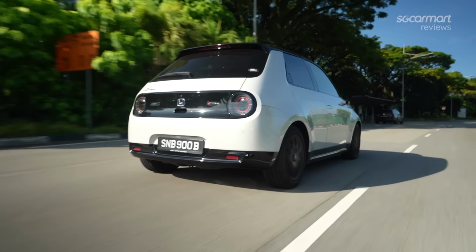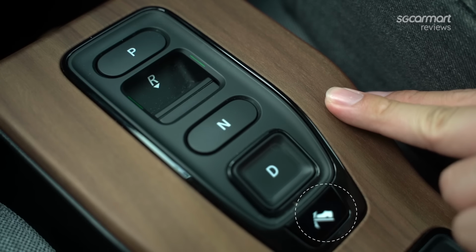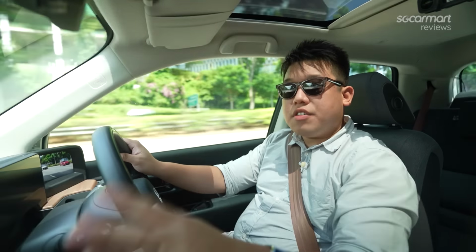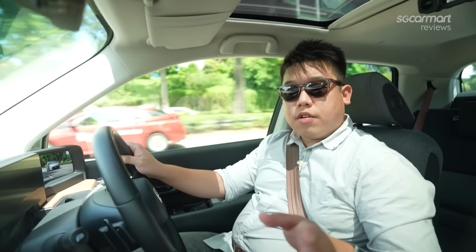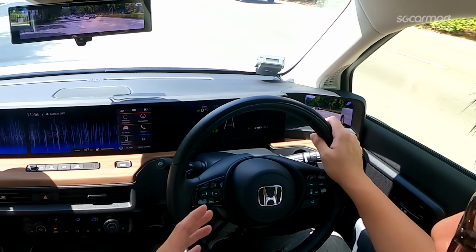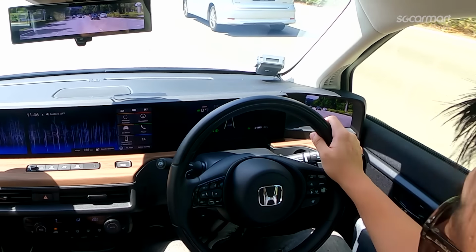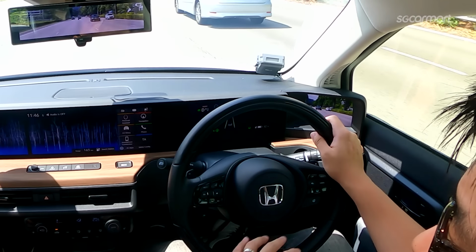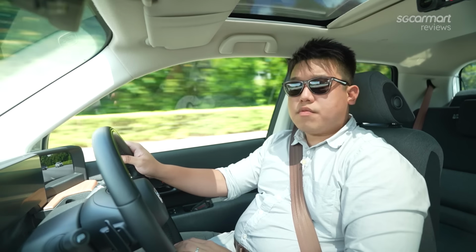Another very useful safety feature that you'll find inside the Honda E Advance is this one pedal drive button. I like that it's not hidden within so many deep touchscreen menus. It's right here, one push of a button. There we go. Instantly you'll be able to tell that one pedal drive is on, and it's very easy to control the car simply from just this button. It shows on the instrument cluster. Very easy to control, very useful, and I think it's something that more cars should adopt, right?